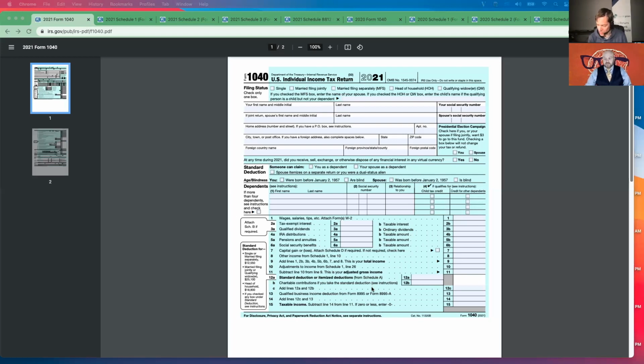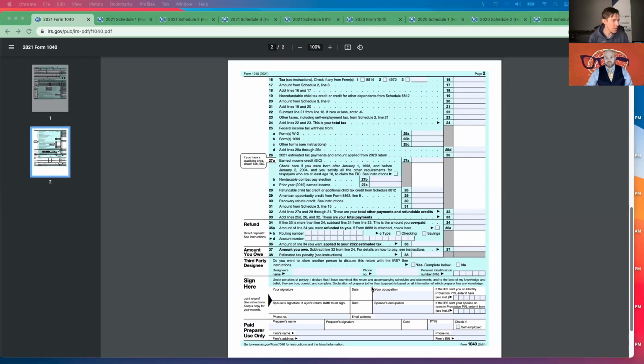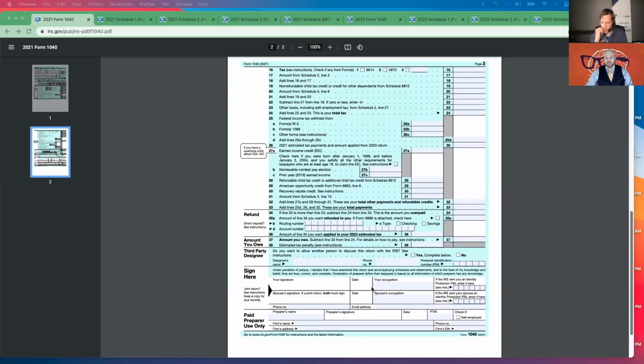The crypto line was a thing I wanted to highlight. Page 2, there's some new stuff around, obviously, the child tax credit, which is a little bit different this year. We always had a non-refundable portion and a refundable portion. And in fact, those lines are the same, it's just the descriptions of them are slightly different. You'll see line 19 says non-refundable child tax credit or credit for other dependents.